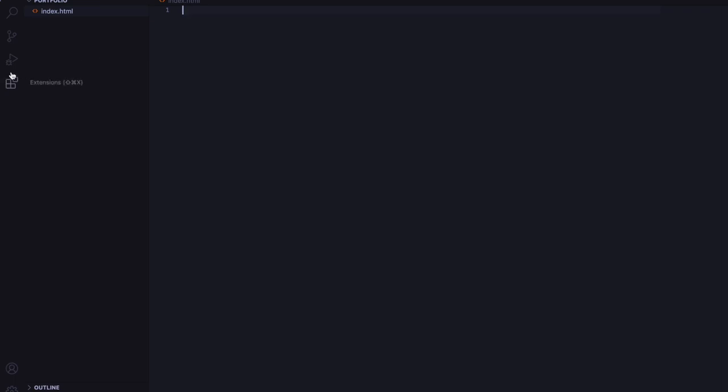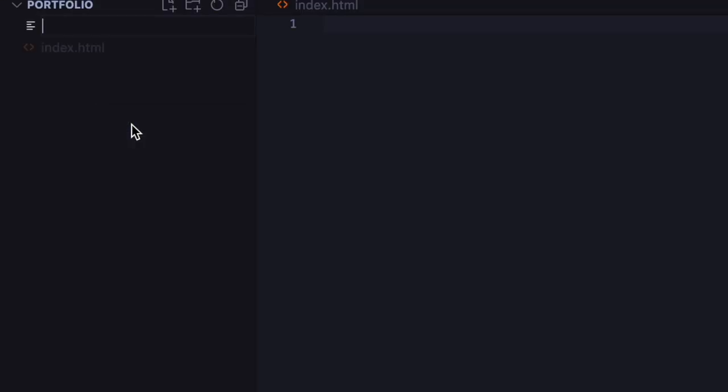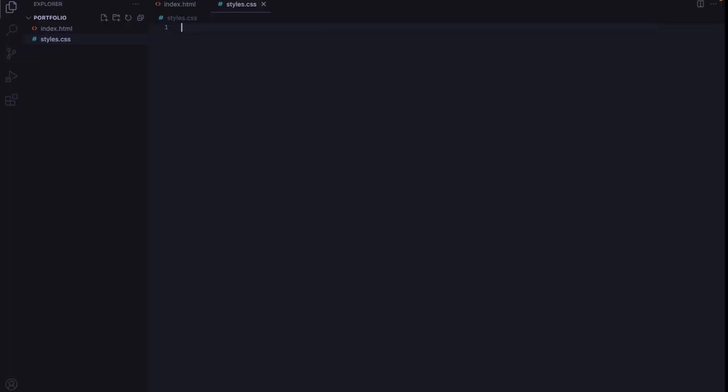For this tutorial, I'm quickly going to create another file, and I'll call this styles.css. This is the file where our styling would live later in this video when we get to where we want to work on styles. For now, let's go to the HTML document and start talking about HTML.